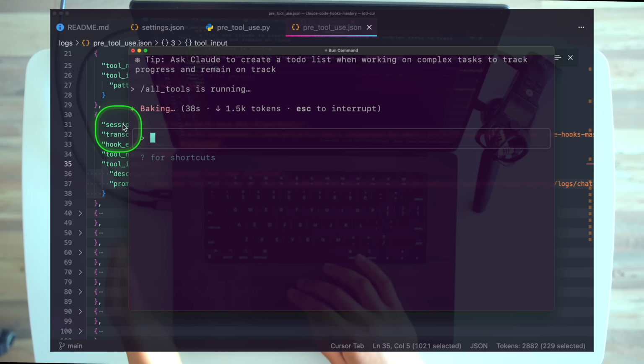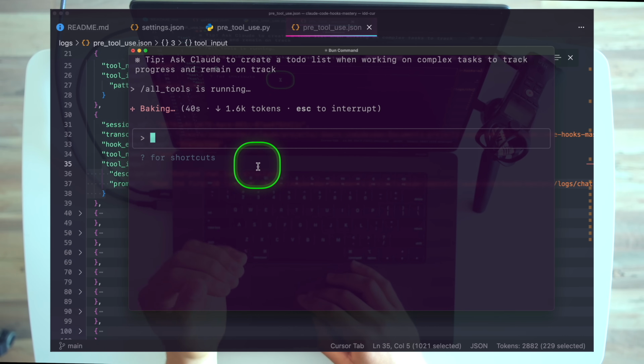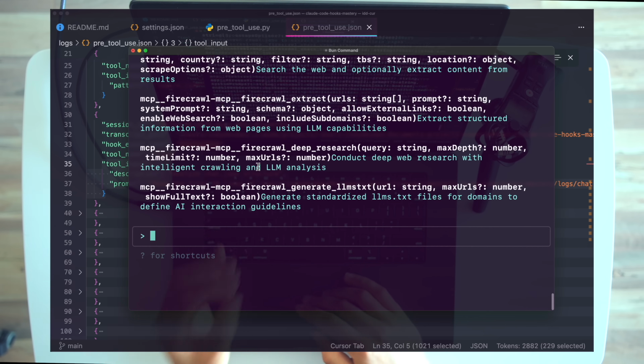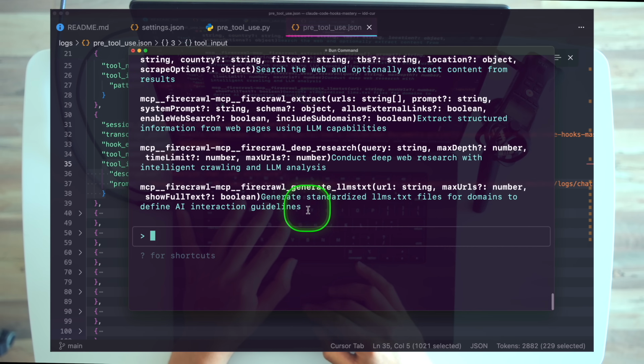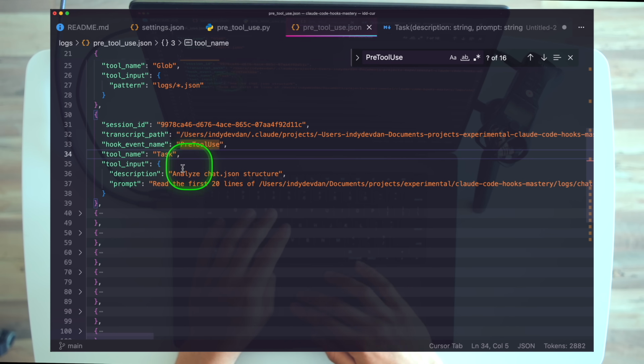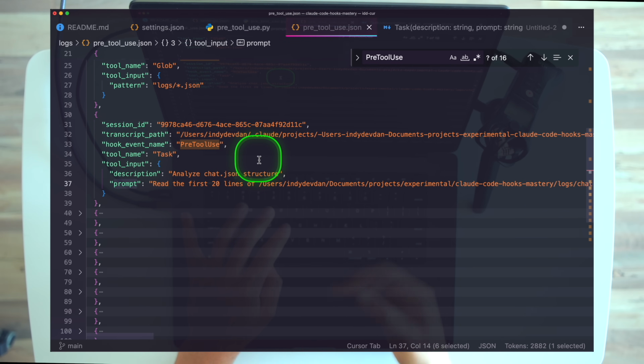With these logs, with powerful prompts, by understanding the system prompt, we can leverage Claude Code in a very powerful way, okay? So we can, let me just go ahead and copy this all out. Task, description, prompt. Let's go back to the output file. Check this out. Task, description, prompt. All right, this is exactly how this works.